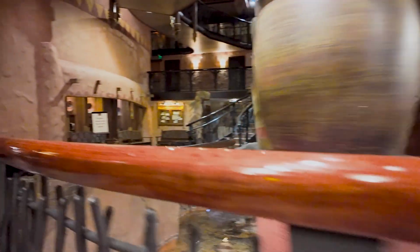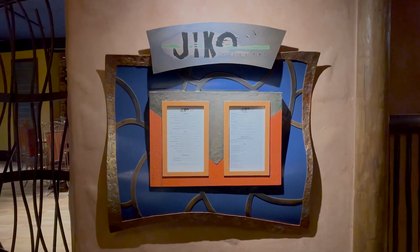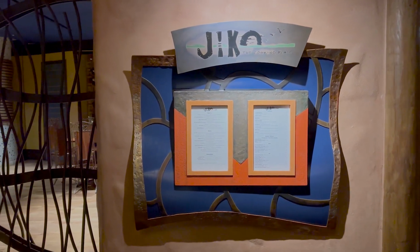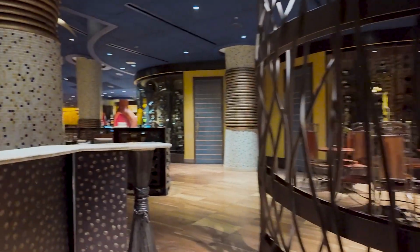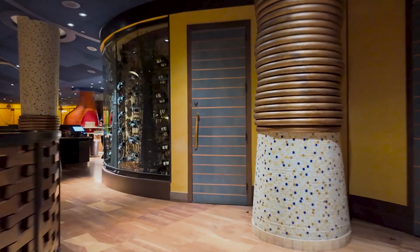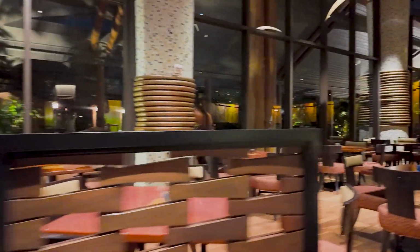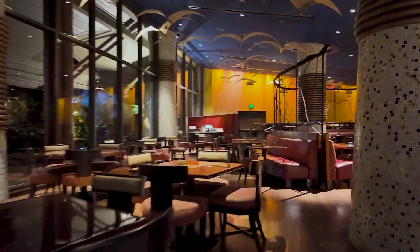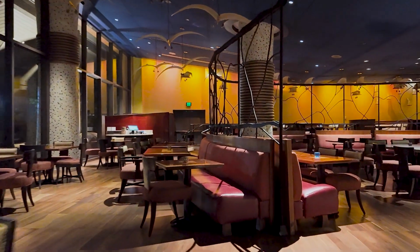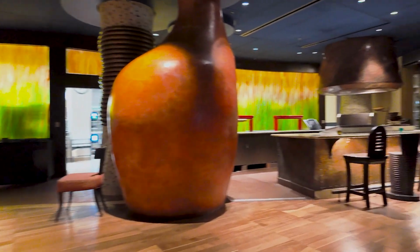Right across the way, you're going to find the fine dining restaurant, which is called Jiko, the cooking place. Of course, they offer your traditional African, Indian, and Mediterranean cuisine, steaks, chicken, seafood, plant-based dishes as well. And for the kids, you've got pizza, grilled chicken, steak, things like that. But the one thing to note, there is a dress code here. So it is a Disney signature dining experience, which means don't show up in your bathing suit and flip-flops. You are expected to dress accordingly, and just think of it as your fancy dining experience for your trip.